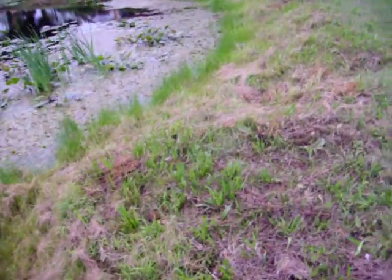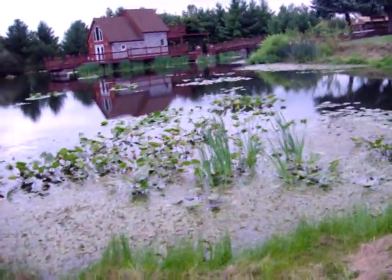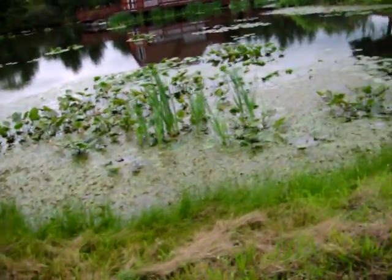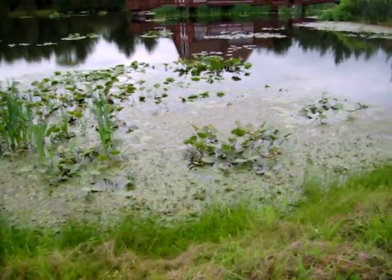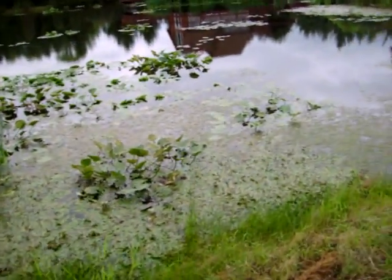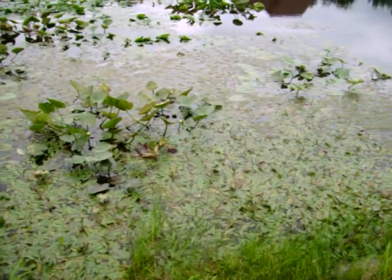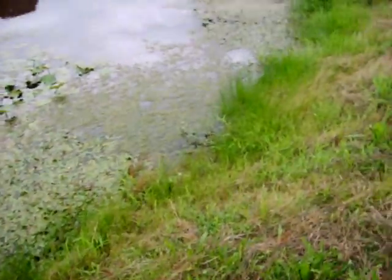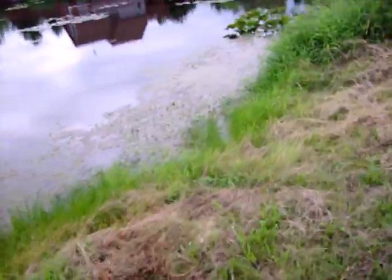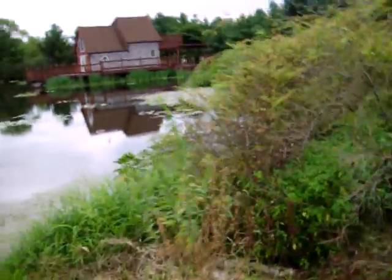So the lake used to be beautiful. I wish we had pictures to show you of what the lake used to look like, and show you what it looks like now. You'll really see big differences. There's a groundhog hole. Dragonfly. Poor water lilies, they're dying. That's what it looks like. We've gotten almost a whole way around the lake. We still got a little ways to go. Hopefully the camera will let us.